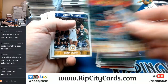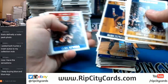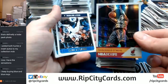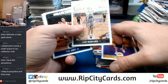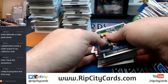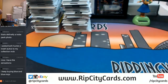Hey, Clint Capela /99. More diesel. See, here's what I'm talking about. Rookie action shot. It couldn't just be the standard background, where you can quickly and smoothly go through and get all your goodness out. More veteran base.